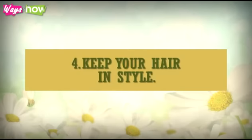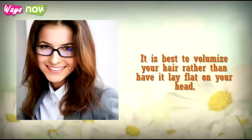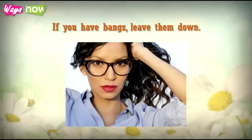4. Keep your hair in style. Just like your glasses frame your eyes, your hair also frames your face. It is best to volumize your hair rather than have it lay flat on your head. Try to have an intentionally messy hairstyle, such as a volumized ponytail or bedhead waves. If you have bangs, leave them down.